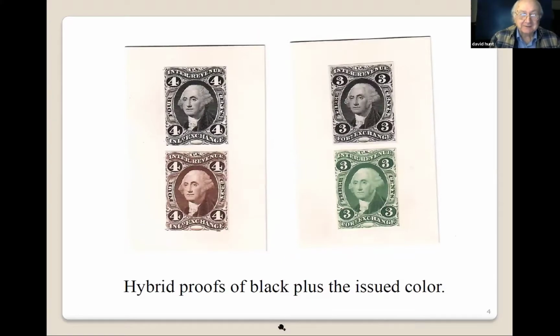These I thought were quite attractive and unusual. I'm not sure they're really hybrid proofs, but that's the best term I could come up with. They are plate proofs on India that have been cut to shape and then mounted on card. Apparently, most of the small size ones were done this way. I've not seen any of the larger size.